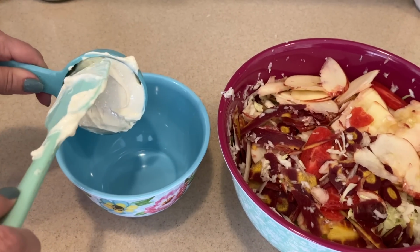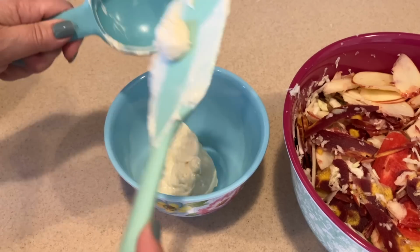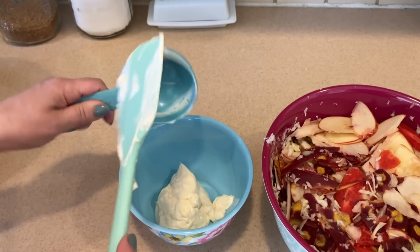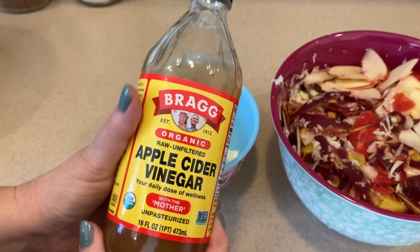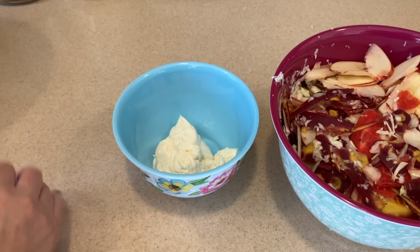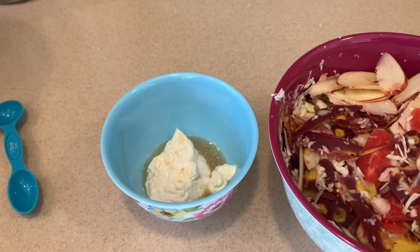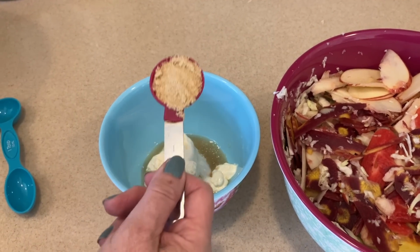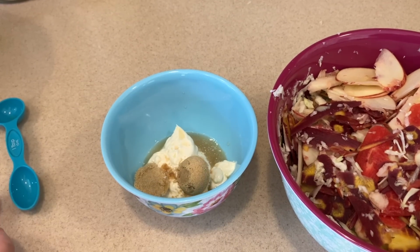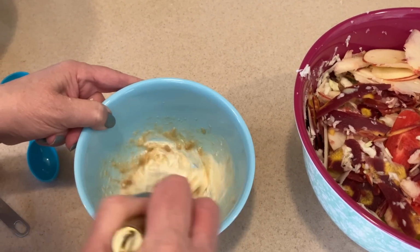This is a super easy dressing mix for the coleslaw. It's a half a cup of mayonnaise. Make sure you wipe that cup out. You paid for those ingredients. Use them. I'm going to use a little over a tablespoon of apple cider vinegar, like a heaping tablespoon. There we go. Now again, this is our recipe. You make it how you like it. I'm going to use 2 tablespoons of brown sugar. And we're going to give this a good mix.